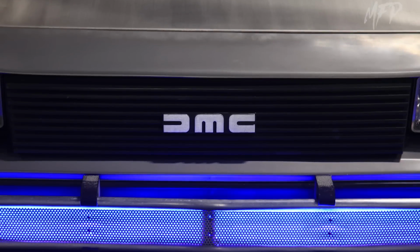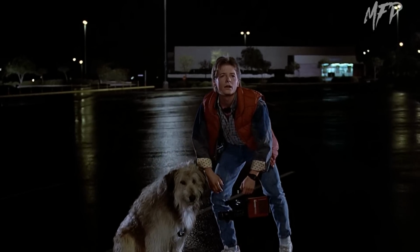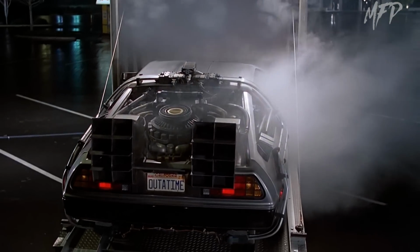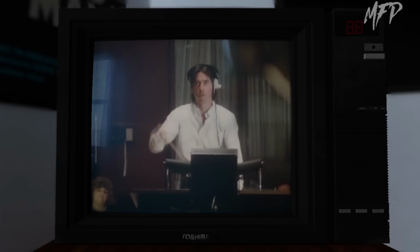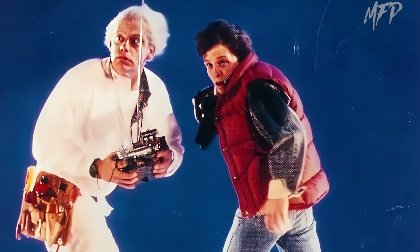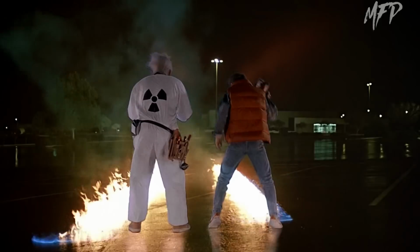It is here soon after we get a glimpse of this one-of-a-kind icon as Marty arrives at the Twin Pines Mall parking lot as the camera dollies in to reveal the DeLorean as it reverses off the transport truck, surrounded by mist, with Alan Silvestri's score playing in the background. Within minutes we see the time machine operated by remote control as it is about to demonstrate what it is capable of once it hits 88 miles per hour.